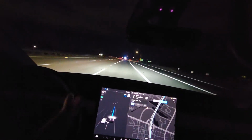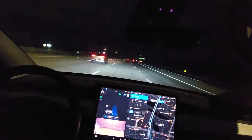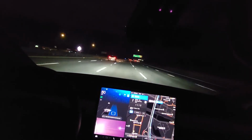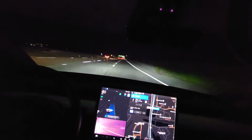Okay, there we go. It actually adjusted the speed down more properly. It didn't just quickly apply full force braking or regen. Okay, I don't know why it's wanting to shift to the right, but okay. Are we exiting? Oh, we are exiting.